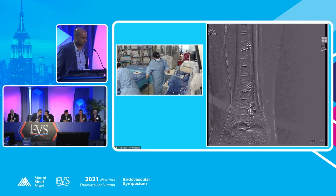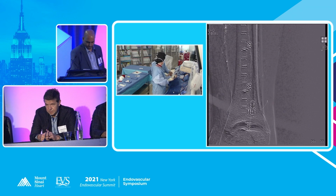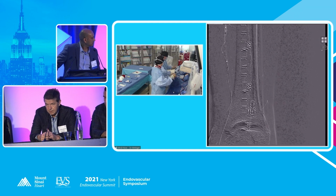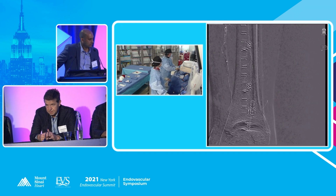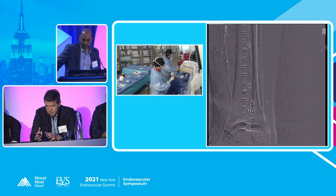Yeah, I would treat both lesions at the same time, given the fact that it looks like it's critical ischemia. I think you can treat both of them safely, and I would do some sort of atherectomy followed by drug-coated balloon for the common femoral, and would address the PT lesion as well.